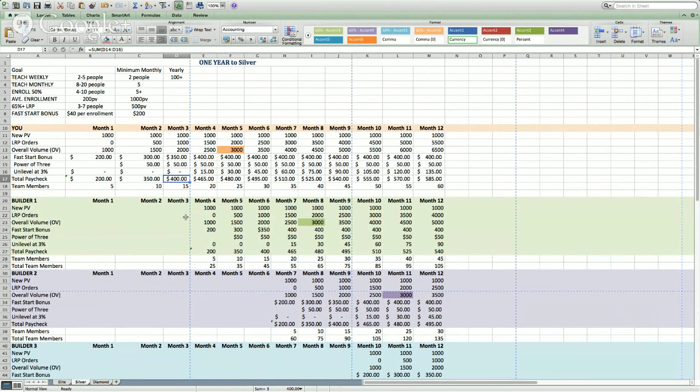Maybe it takes 4 months. So this is what we're doing on average. It's taking about 4 months to get a new builder to want to do doTERRA, and they see what it can do for them. So now they are doing this elite plan.